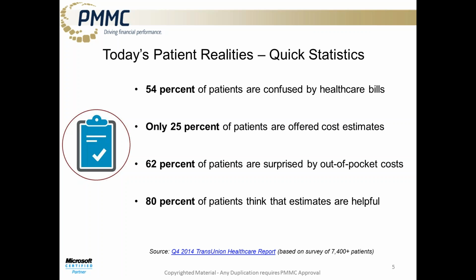Only 25% of patients are offered cost estimates, another number which I thought was actually low. I was expecting to see more of that. So I believe back in 2012 or maybe it was 2011, I think that was at 18%. So it's grown, but just slightly. The third bullet point: 62% of patients are surprised by their out-of-pocket costs. That number didn't surprise me. The last one: 80% of patients think that estimates are helpful. So despite the fact that there might be some sticker shock when that estimate or a quote is first presented to a patient, 80% do find that information helpful.